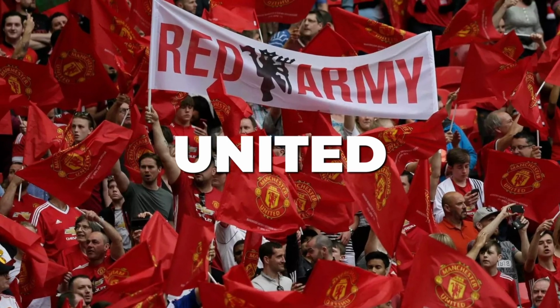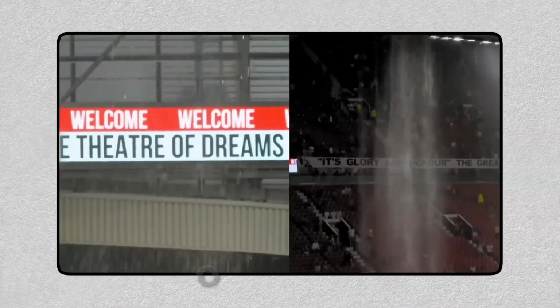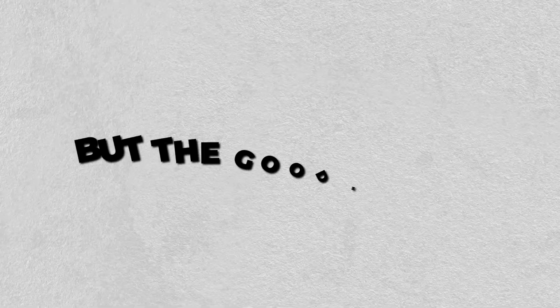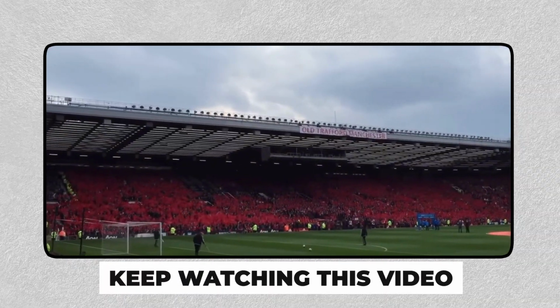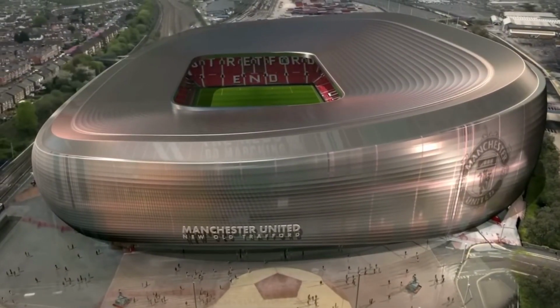If you're a Manchester United fan, what I'm about to tell you is going to sound embarrassing. But did you know that Old Trafford is so old that the roof leaks when it rains? Yes, Manchester United's home has been falling apart for years, but the good news is the club's finally decided to build a brand new stadium.